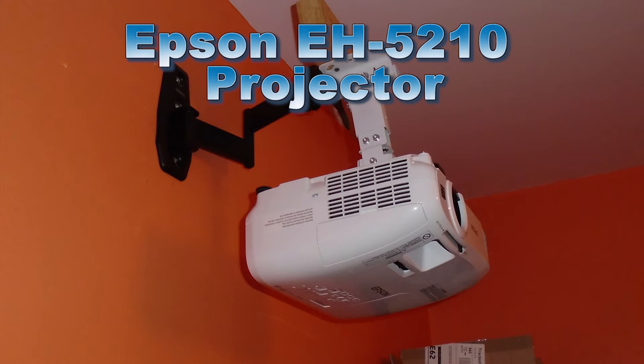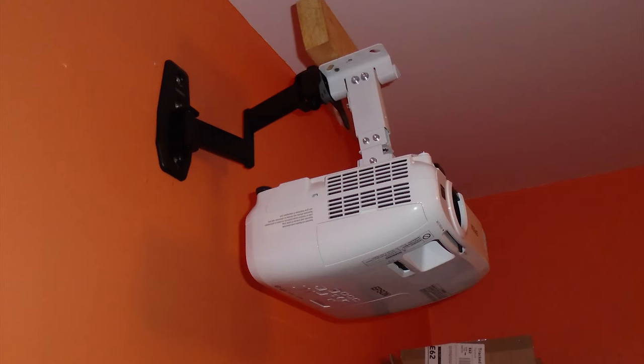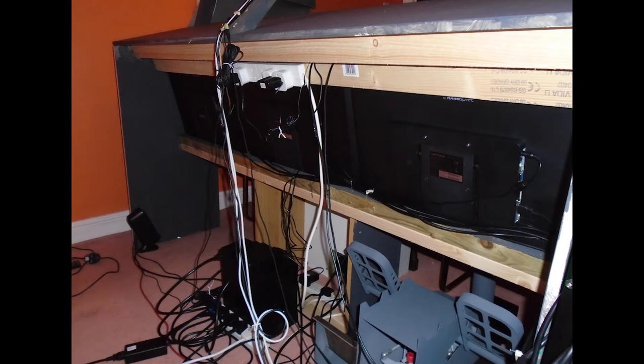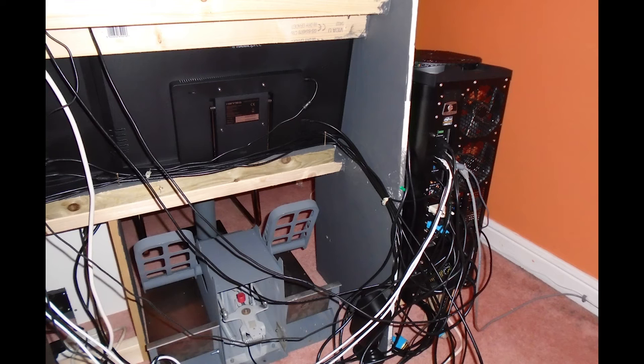I purchased an Epson EH5210 projector and mounted it to the wall above the rear of the cockpit and put up a large white bedsheet to act as a screen as soon as I stretched it out. All that was left was to add some speakers and connect the power, the USB and the monitor cables to the computer.